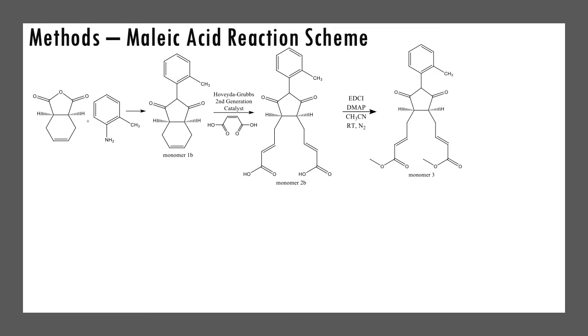The methods for my research have involved a series of reactions to identify and synthesize the functional monomers in order to then polymerize them further down the road. What you see here is the first reaction scheme that I studied in regards to the maleic acid olefin. The first reaction that produces monomer 1B is a condensation reaction. That reaction has been very successful in the past. My previous work has been able to identify and characterize monomer 1B.